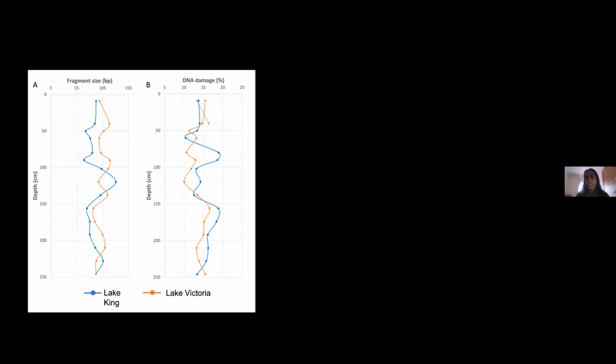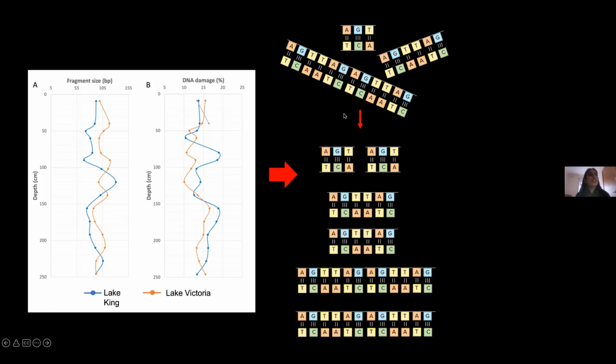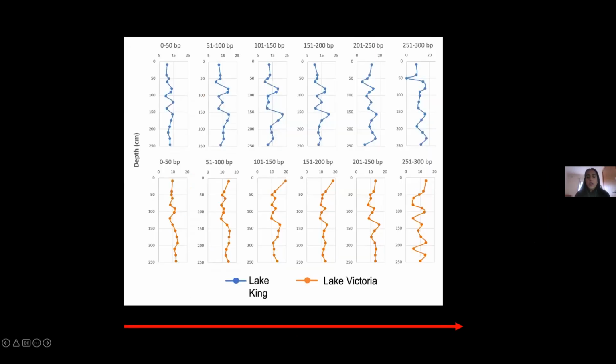And we did the same analysis with HOPS. So the idea was that we have the mixture of different fragment lengths of DNA, and because ancient DNA is often much smaller in length than modern DNA, we wanted to separate those smaller fragments into different bins. And again, as I mentioned before, we have here the different fragment bins, the different files that were mapped to the database and then screened for deamination rates with HOPS. And we had a look again at the DNA damage ratio in each of those bins along the sediment core. And we observed a few interesting things.